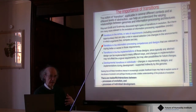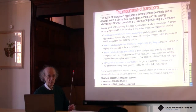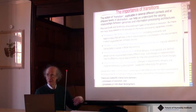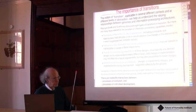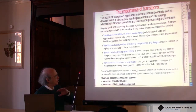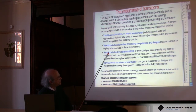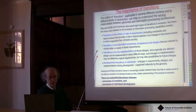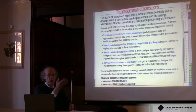And at this stage, I think we have a lot of ideas about how to implement information processing systems in terms of transistors and electronic systems and so on. But that's not what brains use, and I'll come back to what some of the differences might be. But then if we're talking about transitions, there might be transitions in the mechanisms that are used to support various kinds of functionality.